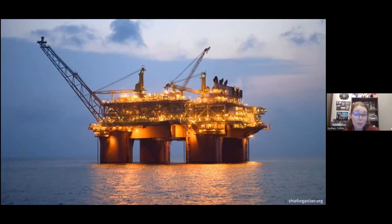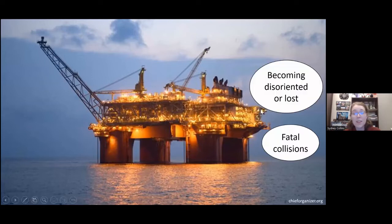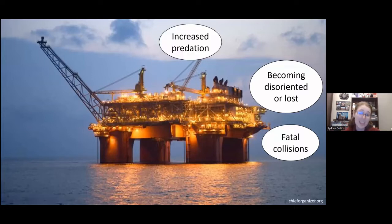Now, there's a bunch of problems with the storm petrels being attracted to these oil platforms. They can fatally collide with the structure. They can become disoriented or lost when they're caught in the light. They can be exposed to increased predation. So when they're in this environment where it was previously dark, other things aggregate around these oil platforms too, like gulls, which are their main predator. And these bright lights make the storm petrels easier to see, so they might get killed by gulls just by being around this platform.